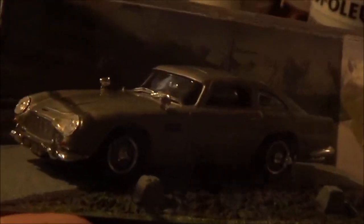This is the Bond car, and this is an extra gift for building the DB5 from Eaglemoss, which I'm doing. But it's just, I don't know, because of the COVID situation, I think they're delaying the shipments, so I haven't gotten parts in a while. It's just kind of sitting around.